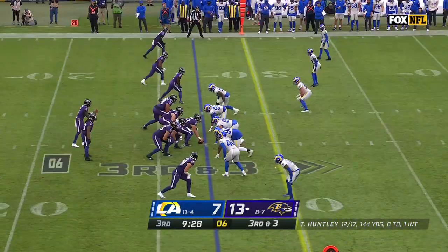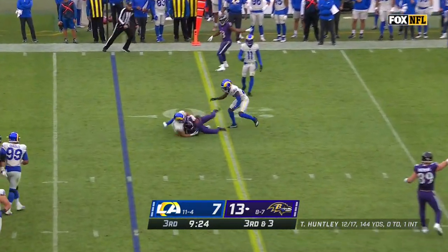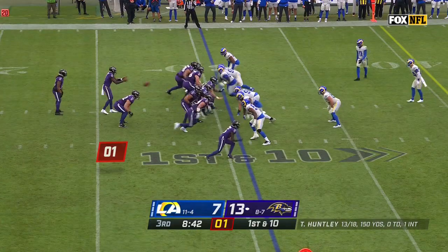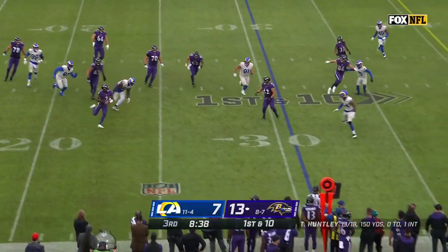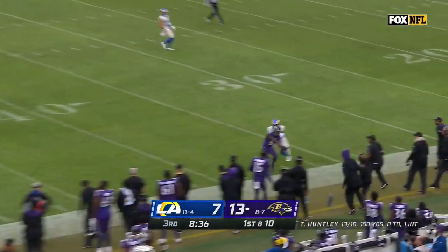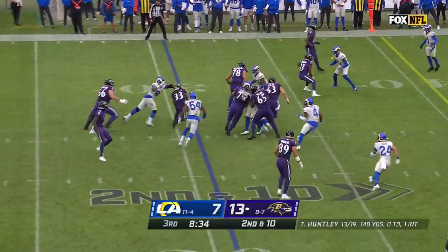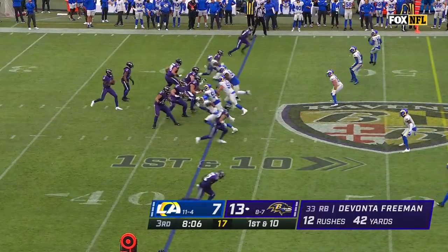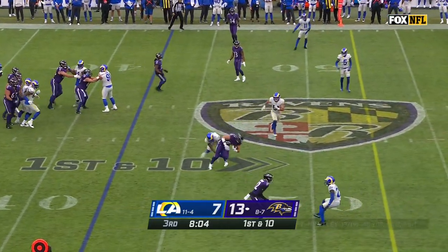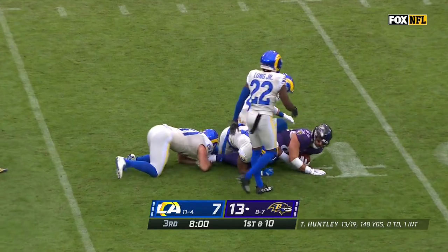Devontae Freeman battling with Tennessee, who can win the AFC South today. Fake to Freeman. Pressure off the backside from Copeland. Looking for Hollywood Brown. Freeman, slipping tackles. He has the chance to kill it. Pressure quickly from the Rams. Andrews makes the catch, and he drags defenders inside. Quarterback and catch it.